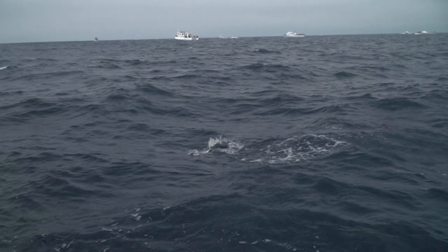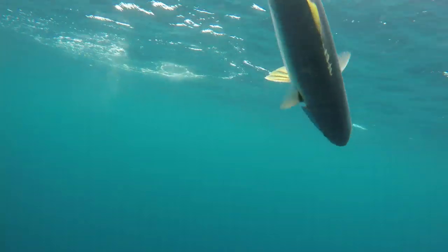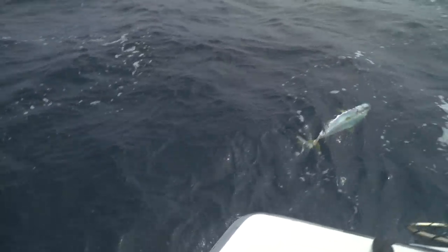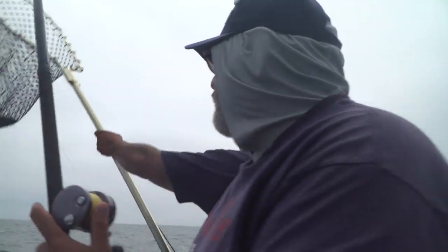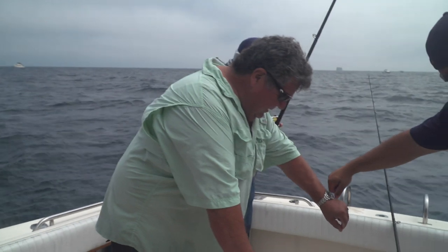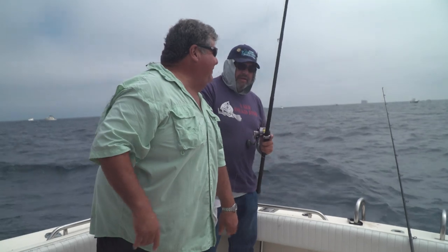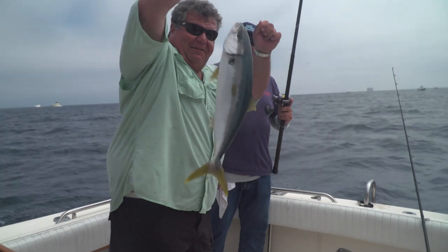You don't think your dad could catch one? Good. Yes. You're getting close to your limit. Was this your fourth one? Third or fourth one. Yeah, fourth one, I think. You got one more to catch. Then we have to sit you down below and you can't fish anymore. Yeah. Put me down below. There's a yellowtail, really nice.